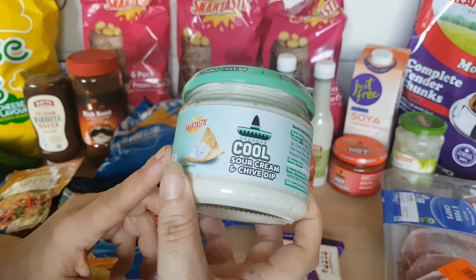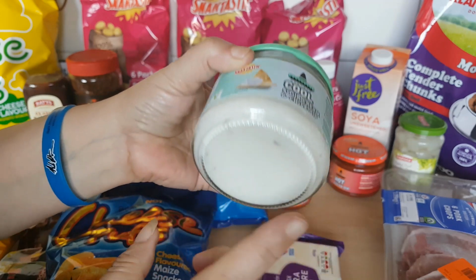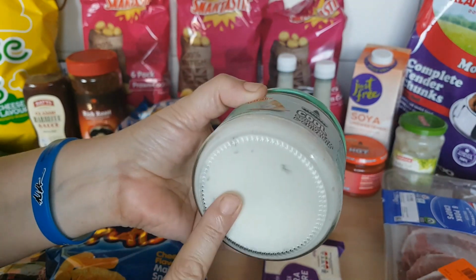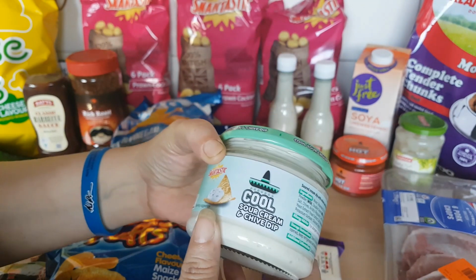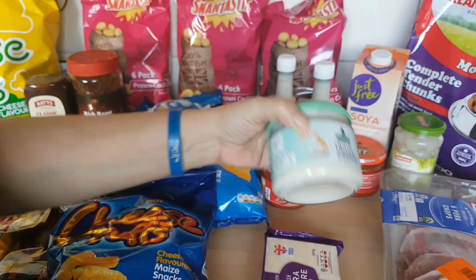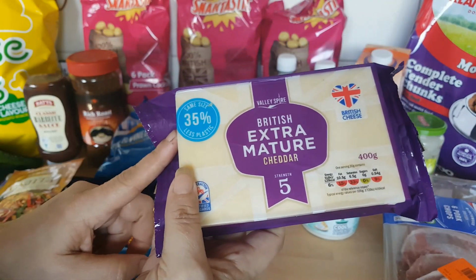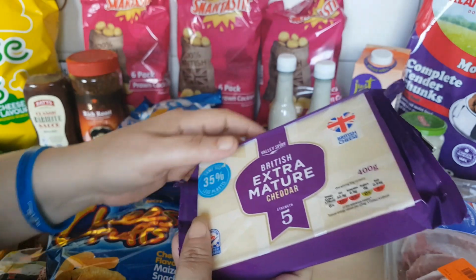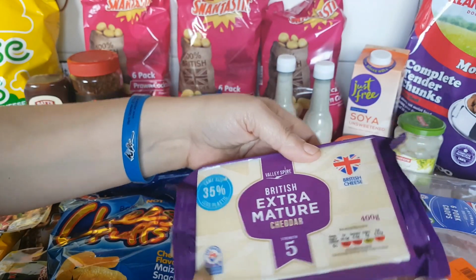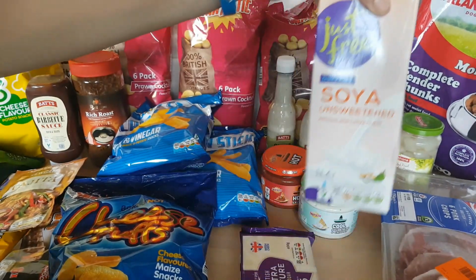I don't think they're going to have this one because neither of them like anything that's creamy. So I've got this one for me and Barry to try. Sour cream and chive dip. So it can't be too bad, I wouldn't have thought. A block of cheese at £1.79 for extra mature. My daughter's soy milk at 55.